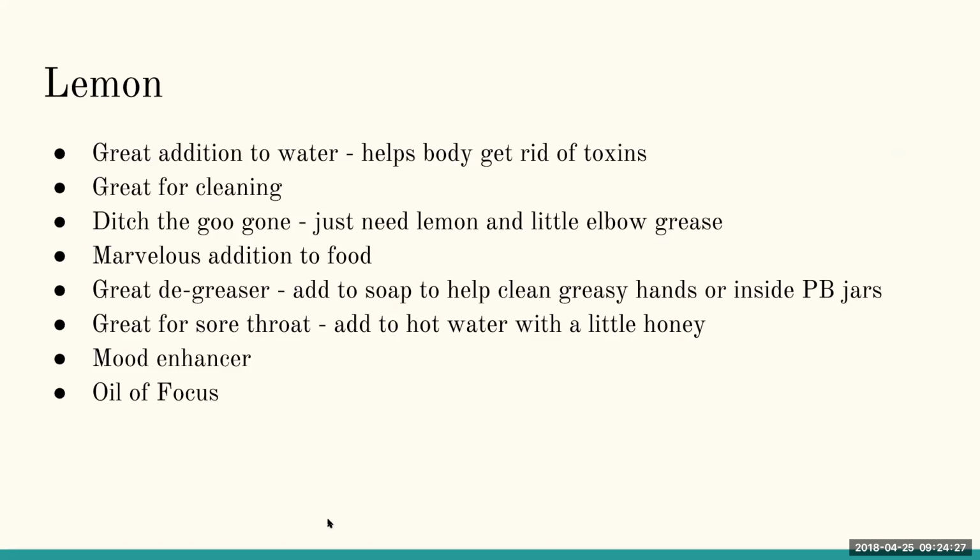So lemon oil is fantastic for sore throats, hugely important for anyone that's a performer on stage that needs to use their voice. So make sure that they have some lemon oil on hand, that they can take a little gargle of that to keep their vocal cords happy. It's a great mood enhancer, and it is the oil of focus.